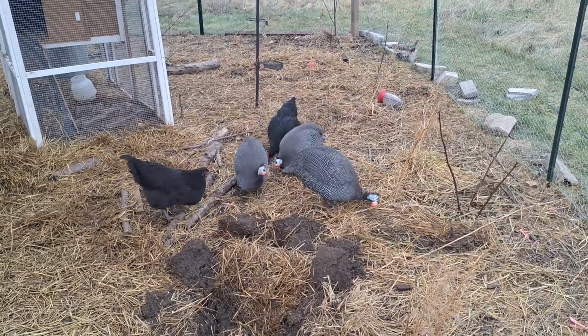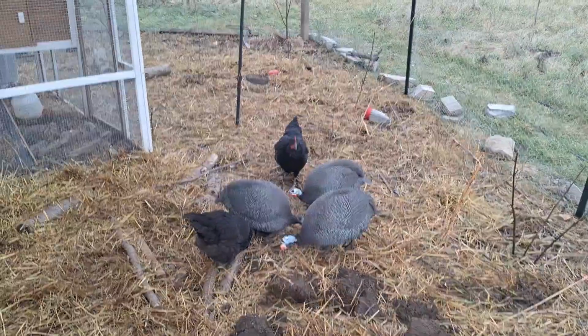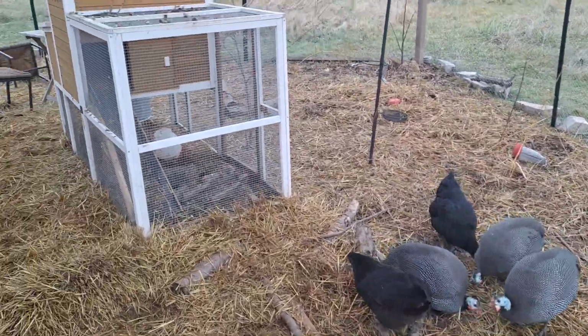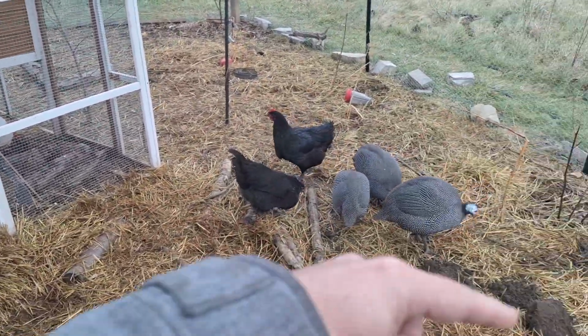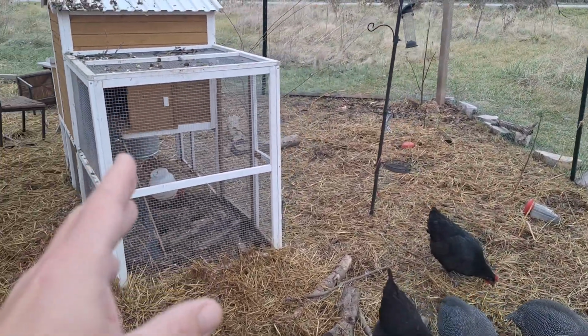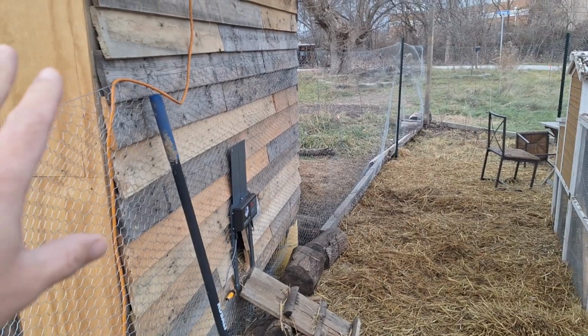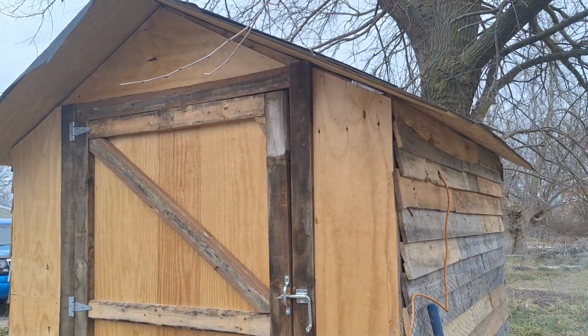This is our most recent batch of birds. We got 3 guineas on the right, and then these are 2 black onyx chickens. And last year we had 6 other birds, but they were mostly in here. We had a little bit of fencing that kind of came around here, and it wasn't as secure as we needed. We ended up losing the chickens. So we built this huge coop that the birds don't actually use.